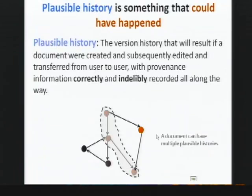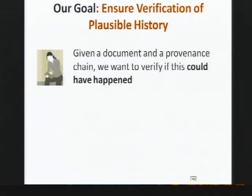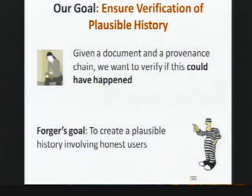in the final version. So what exactly do we want to achieve here? We want to achieve this goal, where if someone presents you with a document and its history, we want to make sure that you can check it for plausibility, and you can check if this history could have happened to the document. So that's our goal. If someone messes with the history, if we check the history and see if it could have happened, and if there are any tampering activities, we can detect that.